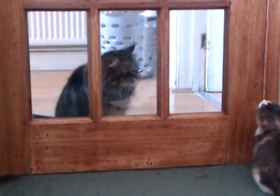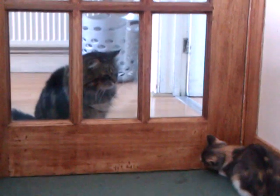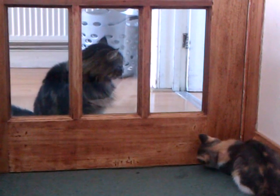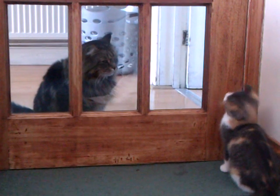Well, whenever you're looking around properties, it's always really useful if you can take a look inside the loft space. It's what surveyors do, so you should take a leaf out of their book. In fact, some people do carry around portable ladders so they can do exactly that. Because this is the sort of thing you might find up here in this little attic space.